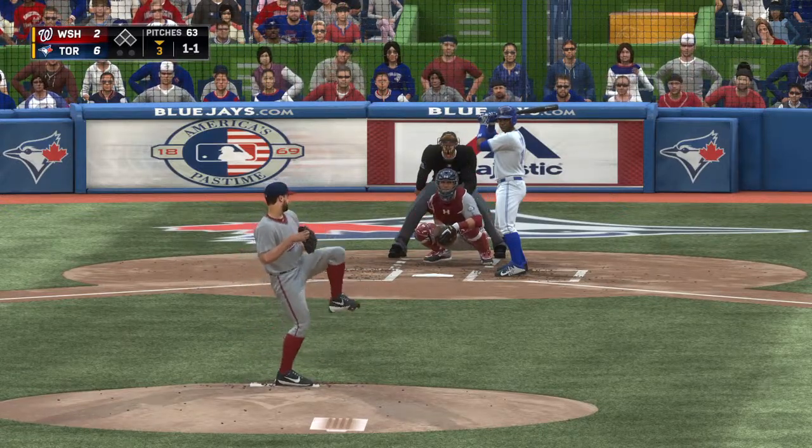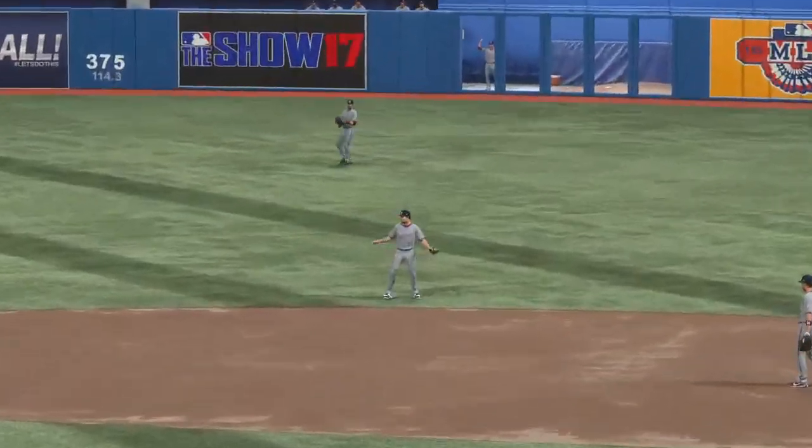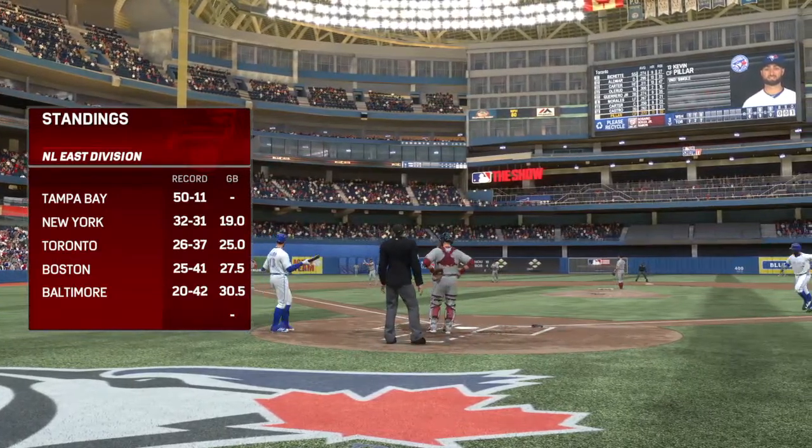Here's the 1-1 pitch. Liner towards second, but this will be gloved out there at second as he didn't have far to go for the out. And with that, we give you a look at what's happening in the NL East race.